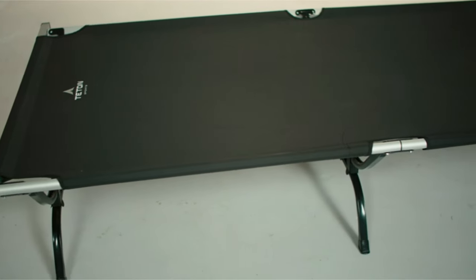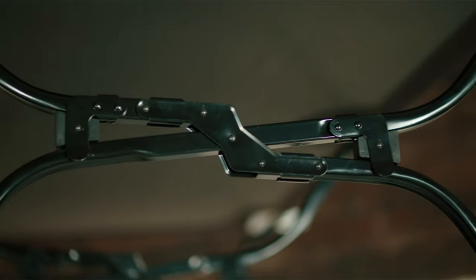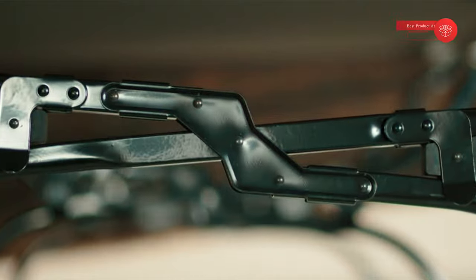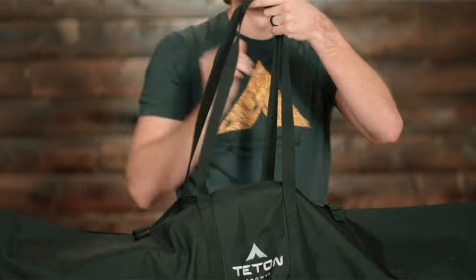The bed of the Outfitter XXL Cot is made from a heavy-duty 600D poly canvas, and the high load-bearing steel S-leg design easily holds up to 600 pounds spread out evenly over the cot. It's high quality at an affordable price. This is a portable cot and comes in a durable side load carrying bag with a shoulder strap.